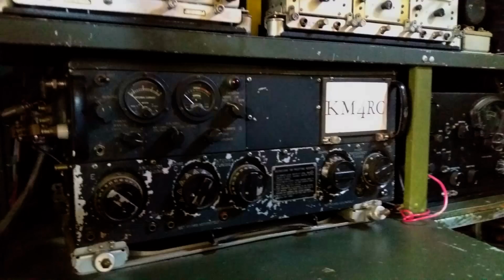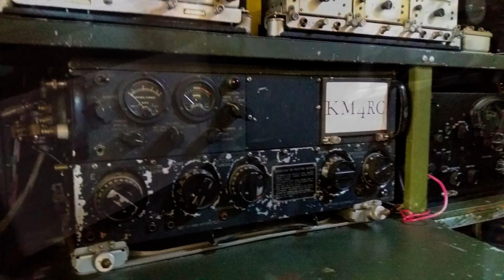KM4RC, was that like their call letters? All of the radios, even the original radios, are still functional. We just use more modern ones. That's a modern call sign. Is it really? Yeah. Are you a ham guy? I'm not licensed yet, but I've got an interest. Know your way around radio frequency.